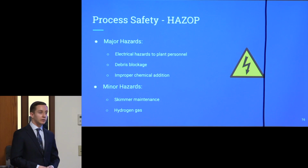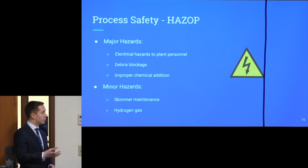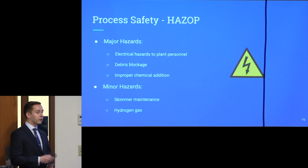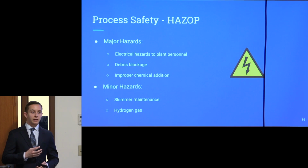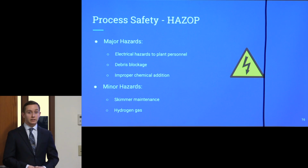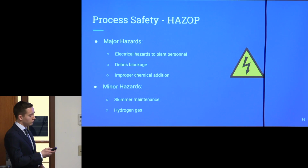Minor hazards include skimmer maintenance, which could lead to improper removal of the microplastics, and hydrogen gas buildup. Hydrogen gas buildup is a concern because it could displace oxygen and cause a poor, low oxygen environment for the plant workers. We would just need to implement proper ventilation to make sure that this doesn't occur.